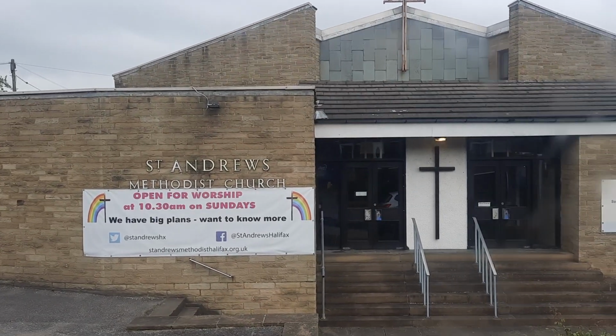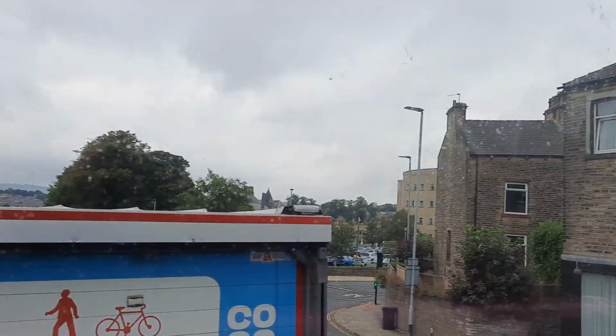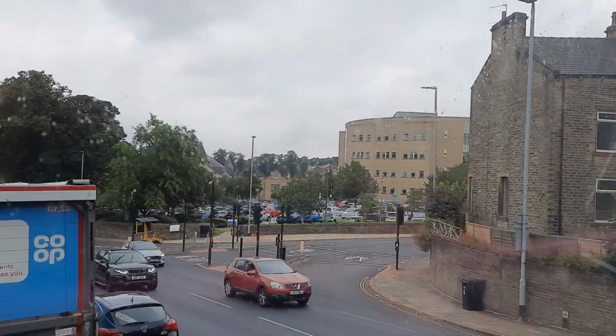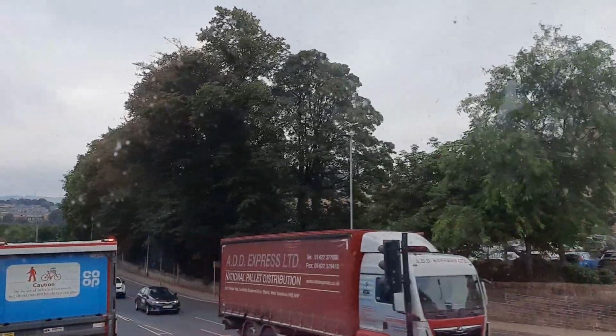There was a request for showing the Methodist Church here. It's called St. Andrew's. And to the right of us is the Calderdale Hospital. So it extends from here right to the other side.